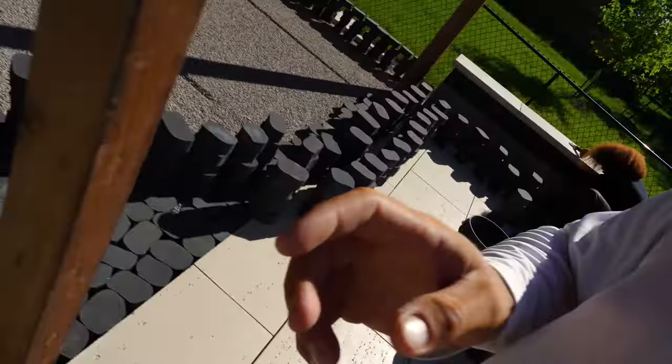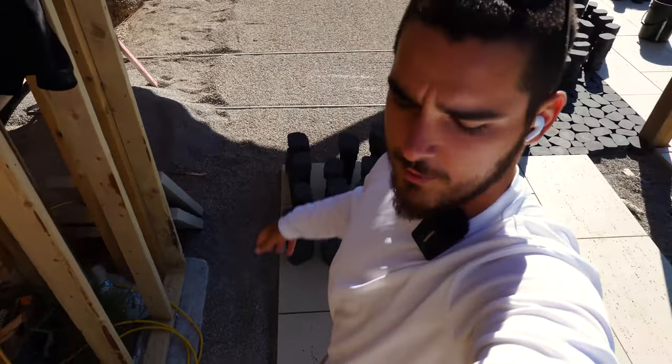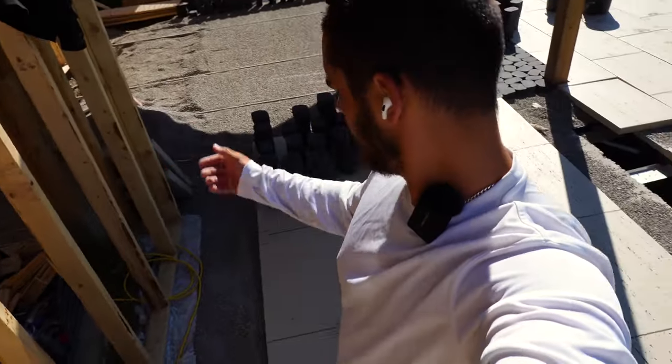We will be finishing laying our stone in here. So we have this giant bundle of pavers behind me. And yeah, that's pretty much it.